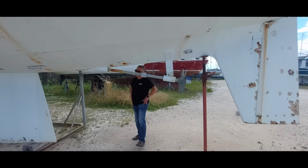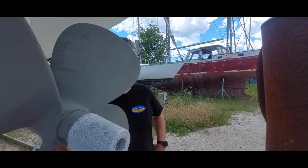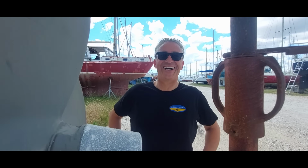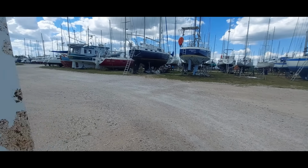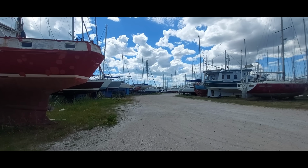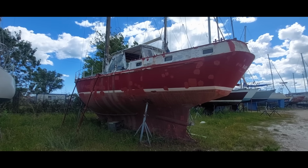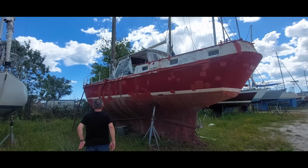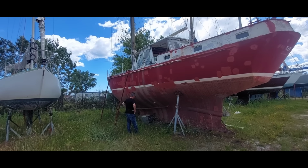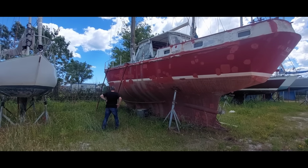Need a prop? Look at this, you can use this prop for your plane. That's an electric windmiller. This, yeah, the pipe. Okay.